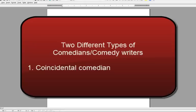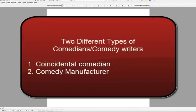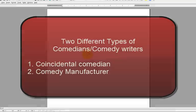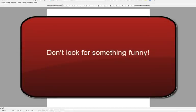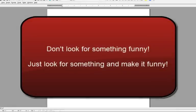The other way, and they can both work together, by the way, the other way you create comedy is to manufacture it. That's right, put it together. When you have nothing, you put something together. Here's the key. The key is don't look for something funny. You got that? You're not supposed to look for something funny in this. You're just supposed to look for something. Write down anything. Start with anything. Write it down and then make it funny.